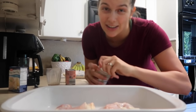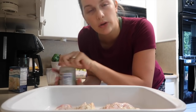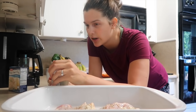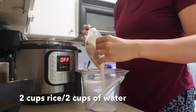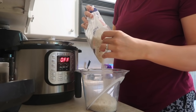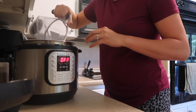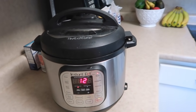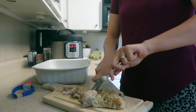I'm going to put a little bit of Uncle Chris's on, and I'm going to put this in the oven at 425, I guess for like 30 minutes, until all of it is completely cooked. You want to make sure it is sealed, and I'm going to push rice, and it's going to go for 12 minutes, and it's going to be perfect.